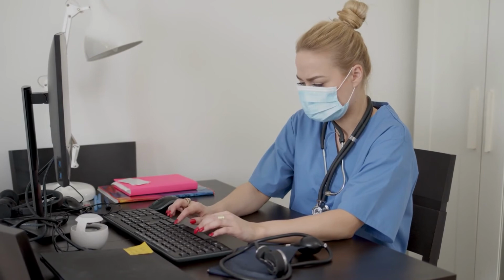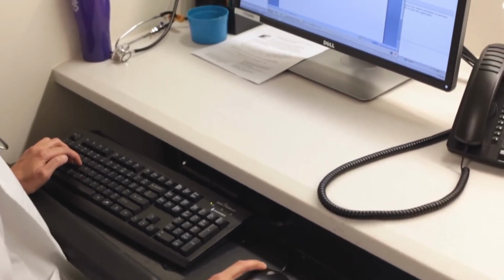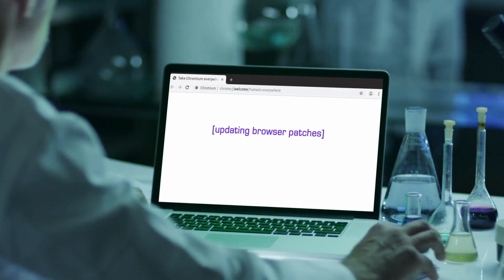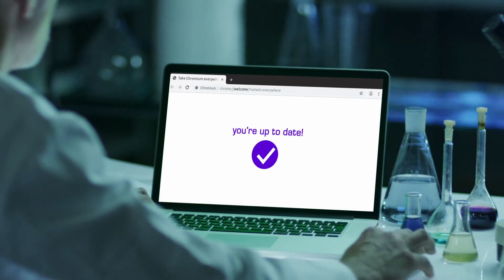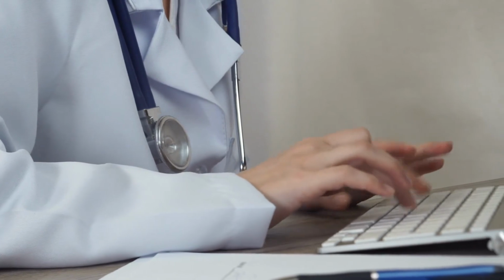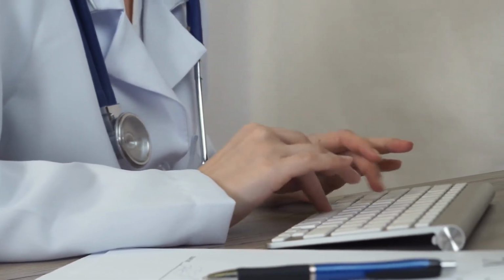Also, it's important that the browser used by staff is not an obsolete one, and that all endpoint operating systems within the facility have up-to-date patches. These strategies all help secure healthcare facilities and their staff from exposing the network.